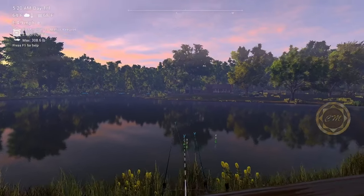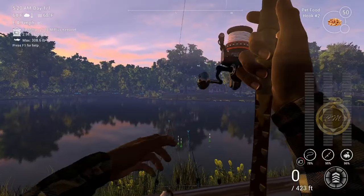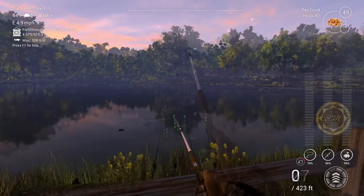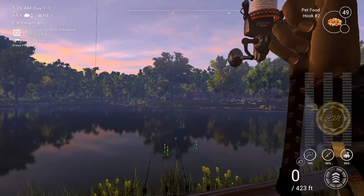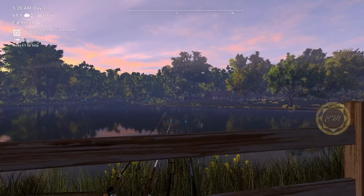All right, and we got another hit. Now, this one is on pet food. Bam, another catfish. The pet food is jumping. Pet food is doing really well right now, so use that pet food. But again, corn, leeches. Let's see what we have here.